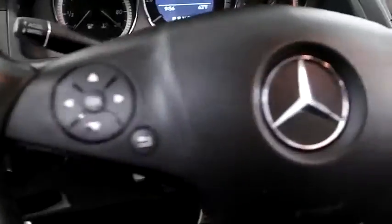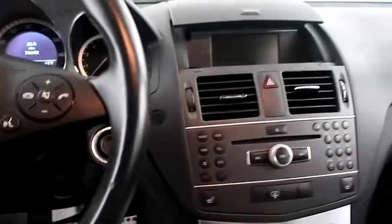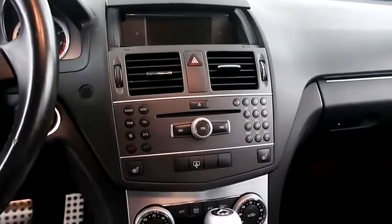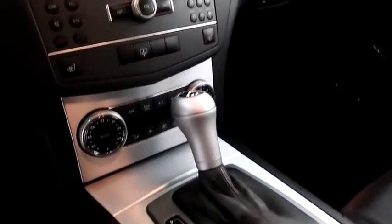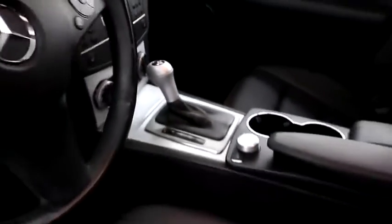Audio, Bluetooth, and cruise controls. Full stereo, that includes your CD player. Dual climate control and dual heated seats, and your automatic transmission is here.